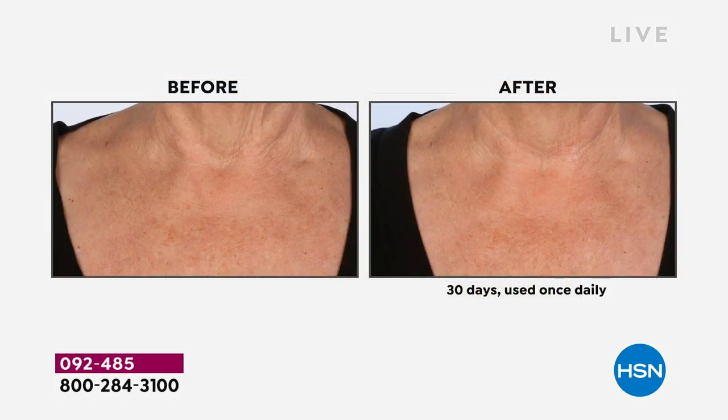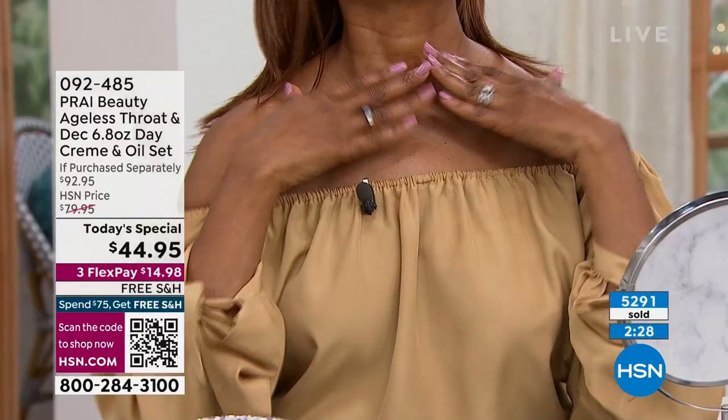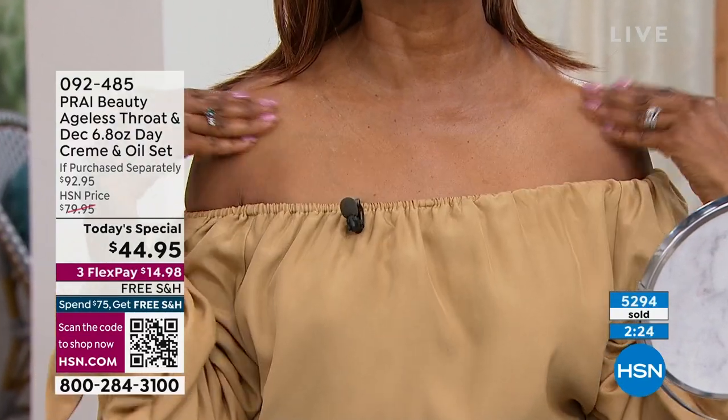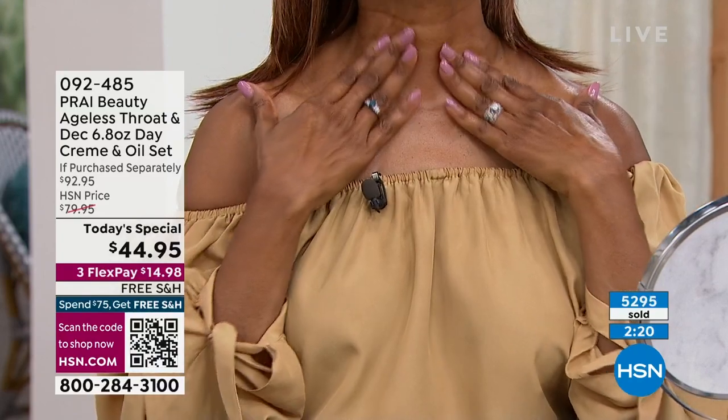There's a reason why these are always customer picks. There's a reason why it's the best neck and décolleté cream that you voted here at HSN for our Beauty Customer Choice Awards, not because you just love the price so much. The price is great, but more importantly, you see results because of the proven technology that is in this beautiful skincare that you're putting on. Remember, always that upward motion.